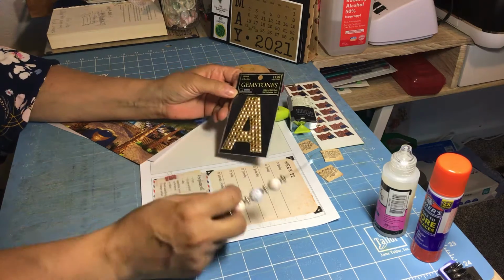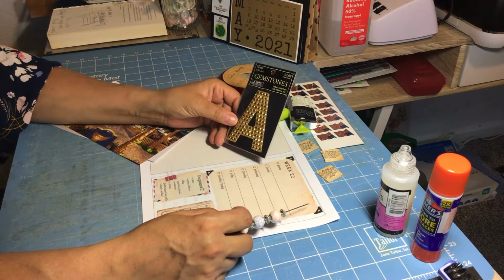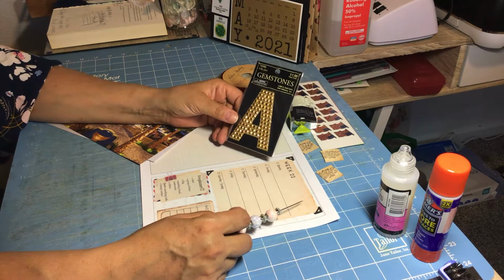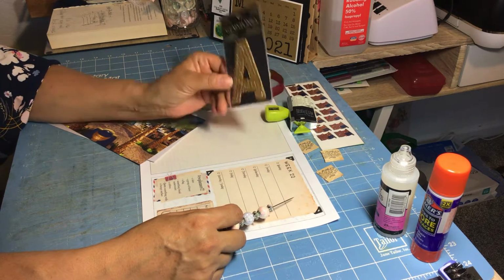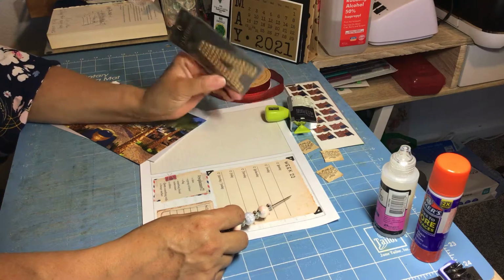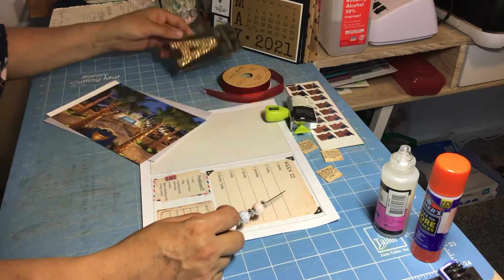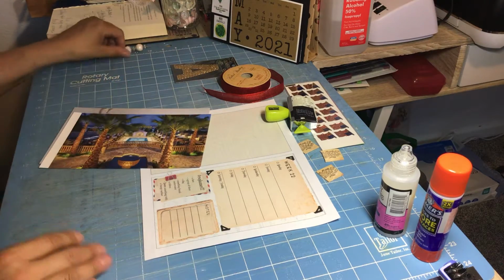And I bought this, oh my goodness, I don't even know how long ago. And I bought it for a specific reason. Ask me what that reason is now. I couldn't tell you. This is probably 4 or 5 years later, I still have it. So today's the day that pretty little gem is going to get used. Okay, so let's get started.